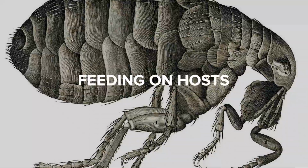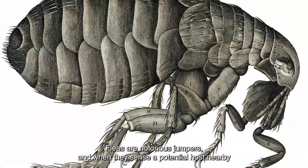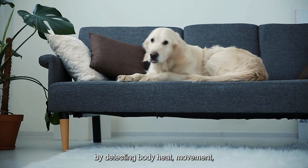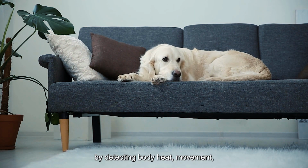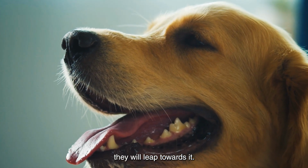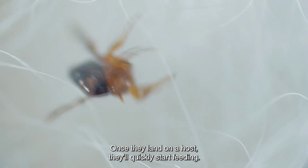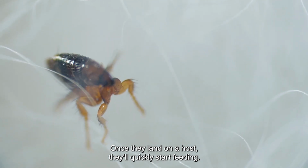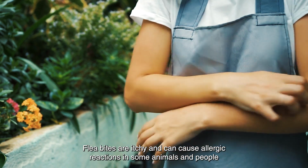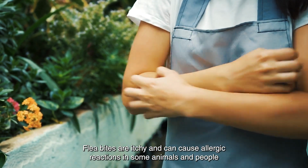Feeding on hosts. Fleas are notorious jumpers, and when they sense a potential host nearby, by detecting body heat, movement, or exhaled carbon dioxide, they will leap towards it. Once they land on a host, they'll quickly start feeding. Flea bites are itchy and can cause allergic reactions in some animals and people.